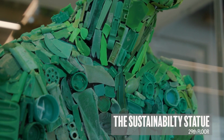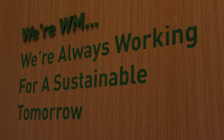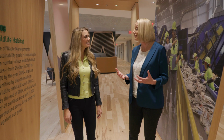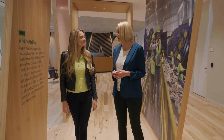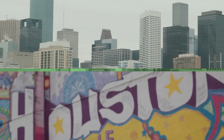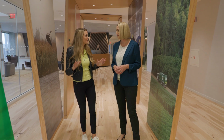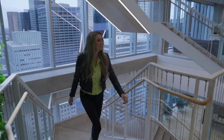WMHQ is one of the most sustainable offices in Houston. What exactly does sustainability mean to you? When we think about sustainability, it really is about protecting the environment, taking care of our people, and strengthening the communities we serve. I'm looking at the building, just first glances, and there are so many different things that I can't wait to explore, but what are some of the key features?